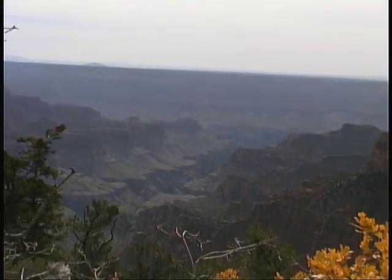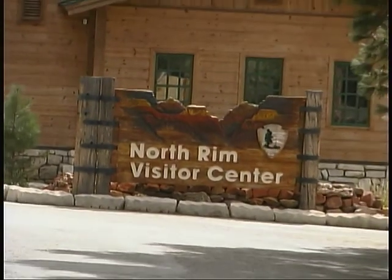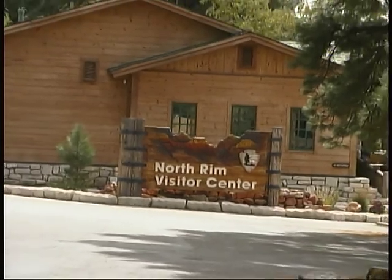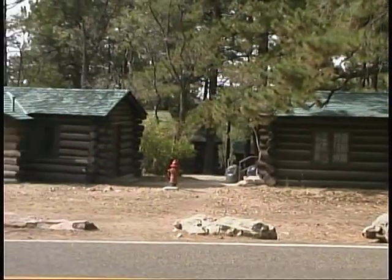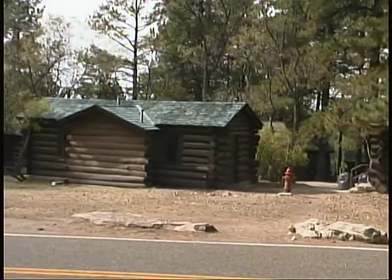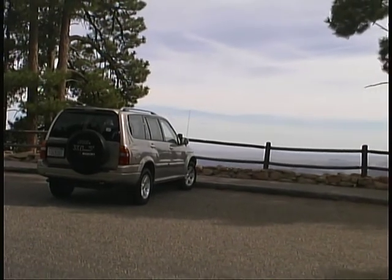Since the south rim of the canyon can become very crowded in peak seasons, we decided to check out the views from the more remote north rim. A visitor's center, cabins, and campground are all available there, but because of the over 200-mile drive from the more popular south rim, it seldom gets overcrowded.